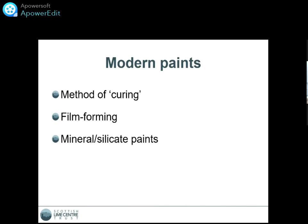More traditional materials such as lime paints, or even more modern mineral silicate paints, cure in a different way. They cure much more like lime does, where it forms a coating of the inner pores of the material rather than a solid film.